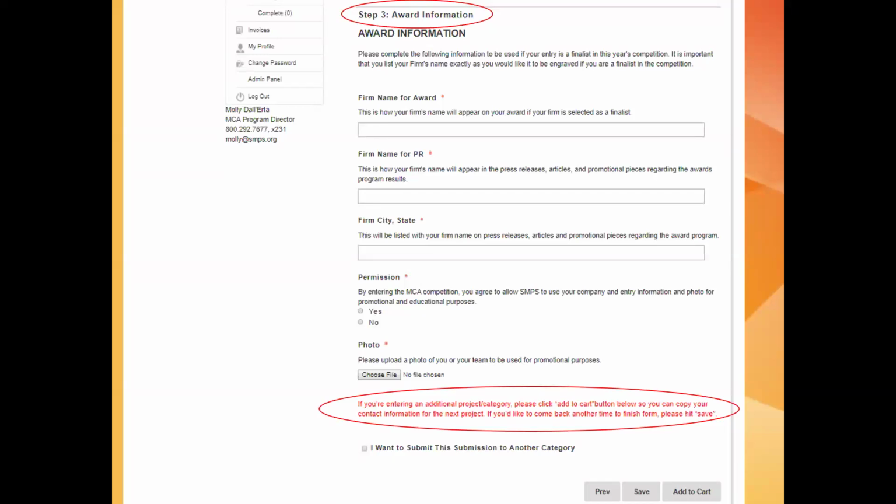Step 3, or section 3, of the entry process is simply the award information. This is the part I always call the fun section of the entry form. This is where you're going to put your firm name for the award, how you would like it to be displayed in the event that your entry is selected as a finalist.